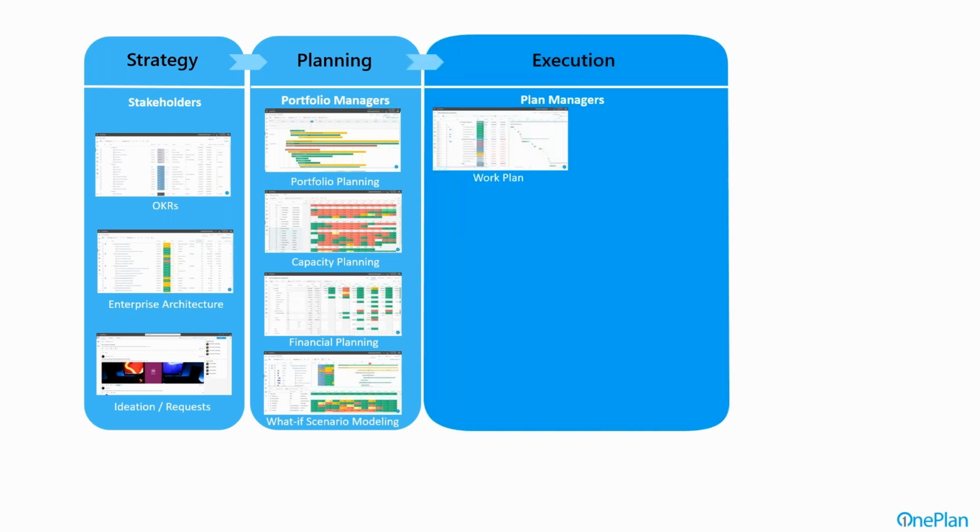Then the execution piece. Once we've decided on all that, we have to execute. And building our work plans, whether they be more waterfall plans like you see here, the more agile plans with boards, for backlogs and sprints, for example, and even the other elements that you might be working on. Now, OnePlan has its own planning tools built within it, but it also has built-in connectors for the more popular planning, work management, and scheduling tools that you see out there, like Microsoft's project tools, Smartsheet, Monday, the agile tools like Azure DevOps and Jira.